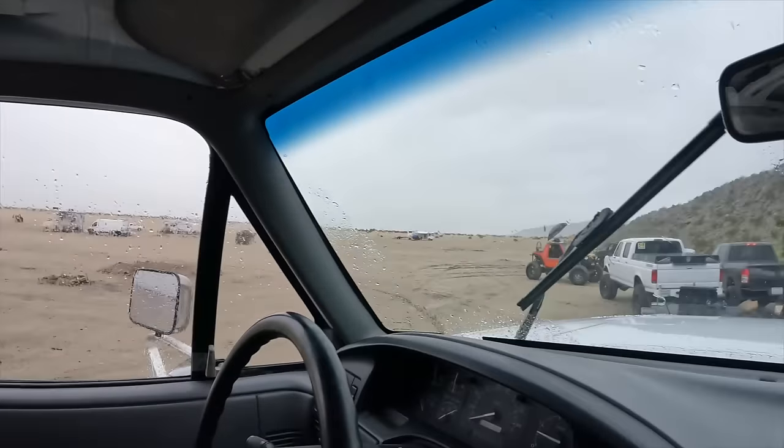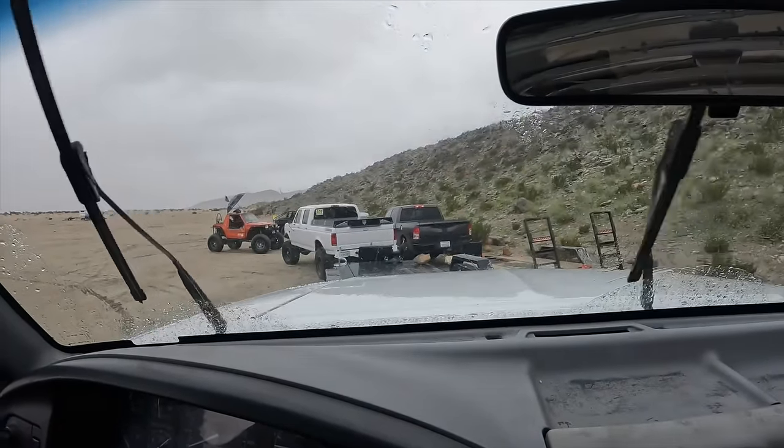Well, this is, it's fine. This is fine. It's not ideal, but it's raining. It's just raining. So my choice is sit in my truck in the rain or go drive around in the rain. So I'm choosing to drive around. I'm going to go explore Turkey Claw and see what I can learn about the truck.